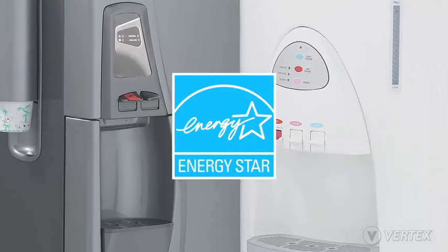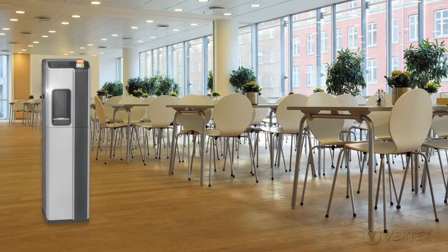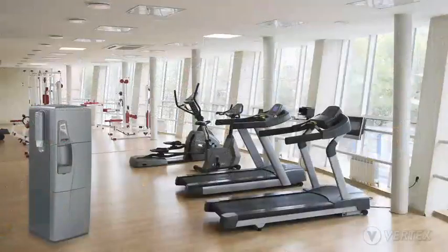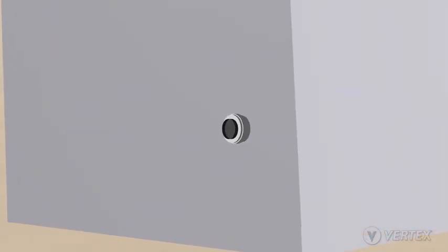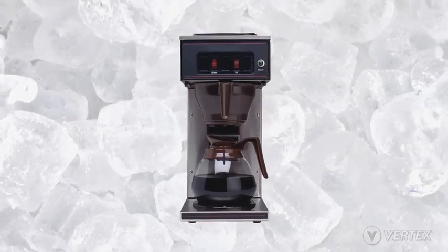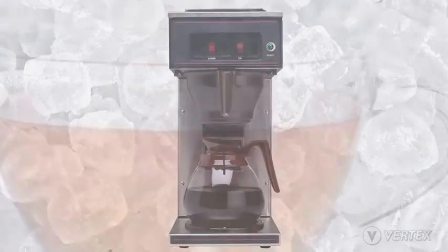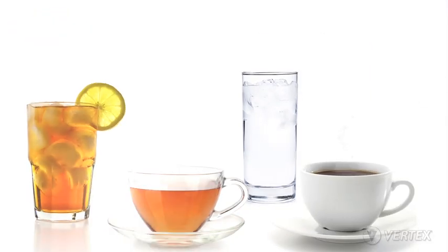They are ENERGY STAR qualified and ideally suited for offices, lobbies, break rooms, production areas, workout rooms, conference rooms, virtually anywhere that you need fresh, delicious drinking water. Connection is quick and simple with a 1/4-inch food-grade tubing connected to your existing water supply. Vertex coolers can even feed filtered water to other beverage systems like coffee machines and ice makers. Think of how much better all of your beverages will taste when they're made with great tasting water.